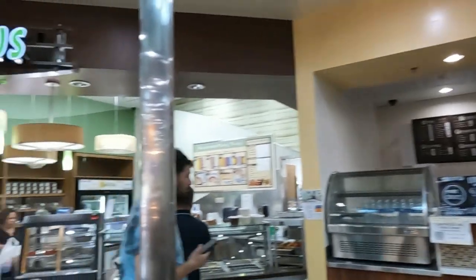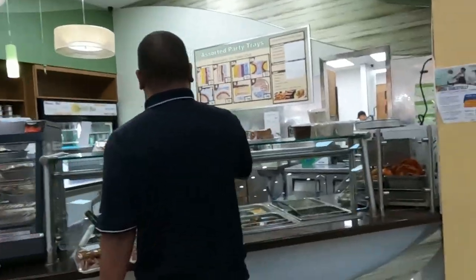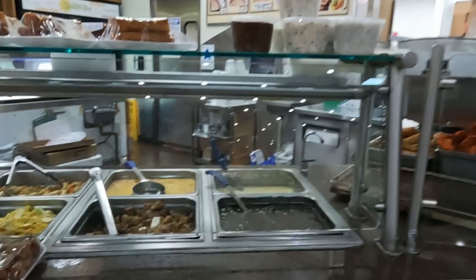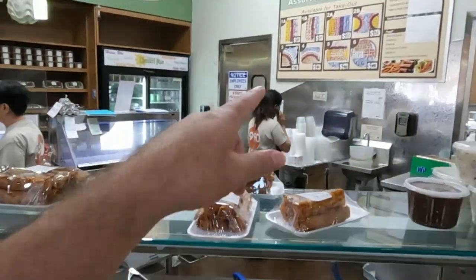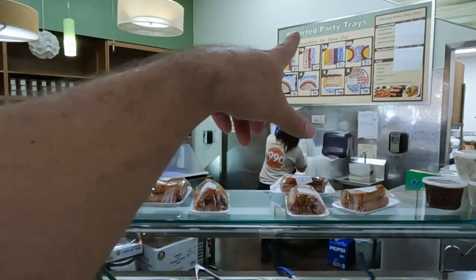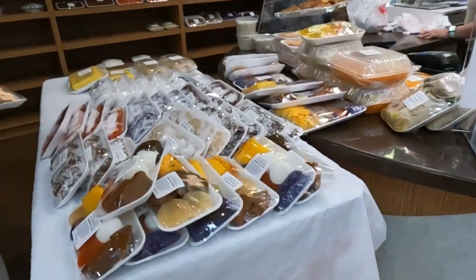Right next to Tapioca, they have Filipino Desserts Plus. As you can see, they have a lot of food items. They have turon. You can get platters, party trays, nuts, and all your favorite desserts.